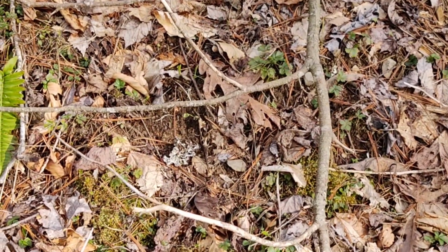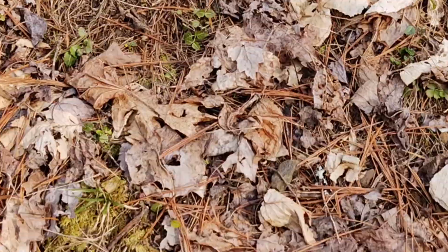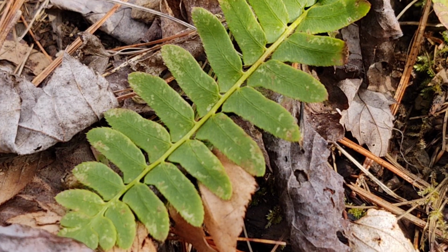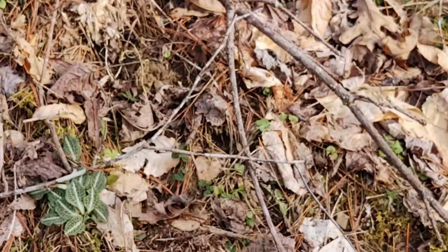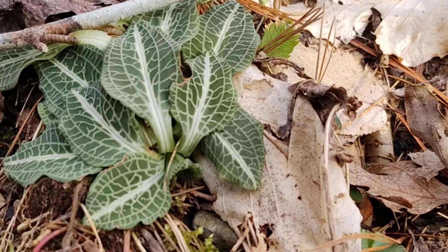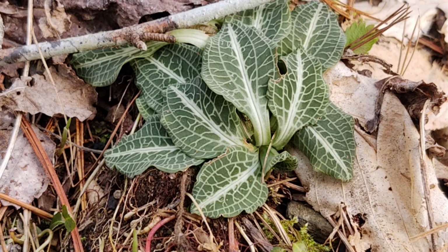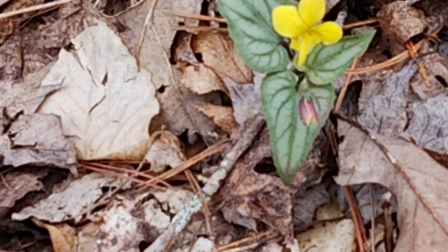Okay. If we look around here, already we have some Christmas ferns. You can see the shape right there at the base. We also, if we look over just a little bit, looks like we have, I believe that's the rattlesnake plantain. There's another one similar, the striped wintergreen, but I believe that one's rattlesnake plantain. As you can see, we have some really beautiful early spring flowers here. I'm not entirely sure, but I think that's the halberd leaf yellow violet.